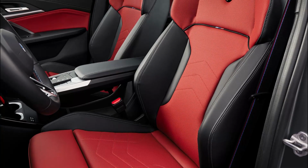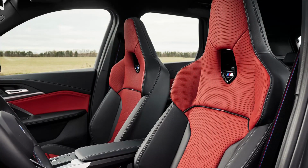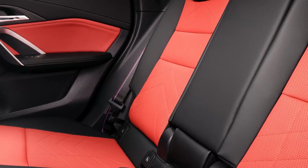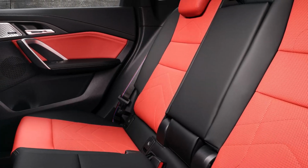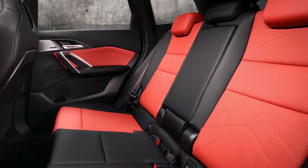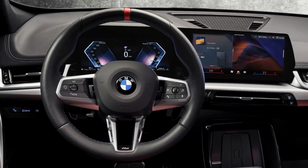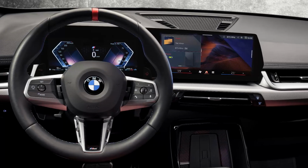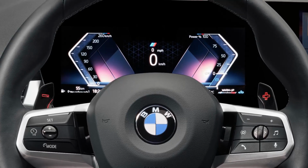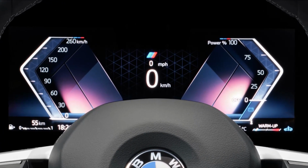The interior will be decorated with Alcantara leather, black velvet, and aluminium material with the M logo in several places. The interior roof ceiling is lined with anthracite fabric, while the M Sport seats are upholstered in Alcantara. The dual BMW curved display includes a 10.25-inch digital instrument cluster and a 10.7-inch touchscreen.